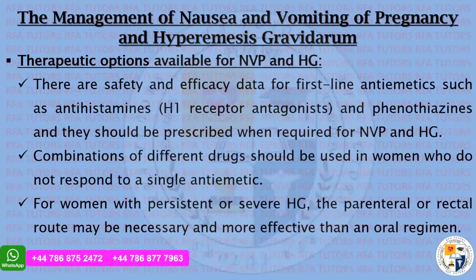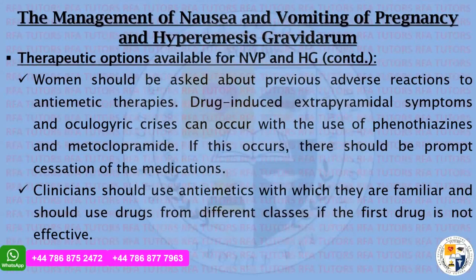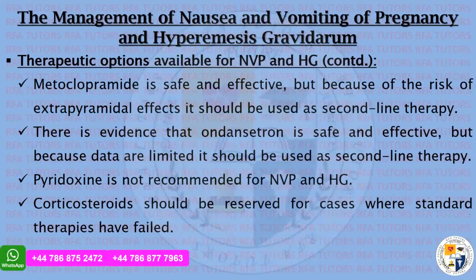There are safety and efficacy data for first-line antiemetics such as antihistamines and phenothiazines, and they should be prescribed when required for nausea and vomiting of pregnancy and hyperemesis gravidarum. Women should be asked about previous adverse reactions to antiemetic therapies. Drug-induced extrapyramidal symptoms and oculogyric crisis can occur with the use of phenothiazines and metoclopramide. If this occurs, there should be prompt cessation of the medications. Metoclopramide is safe and effective, but because of the risk of extrapyramidal effects, it should be used as second-line therapy. There is evidence that ondansetron is safe and effective, but because data is limited, it should be used as second-line therapy.